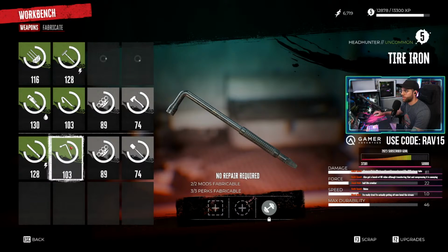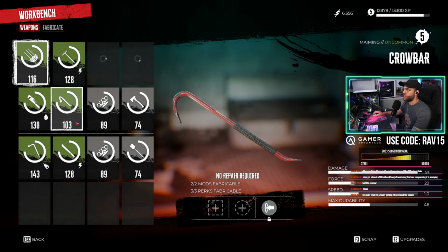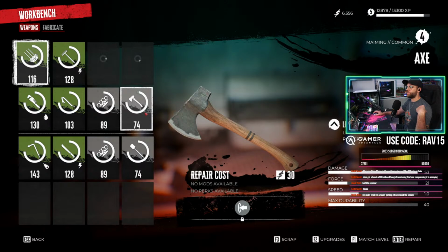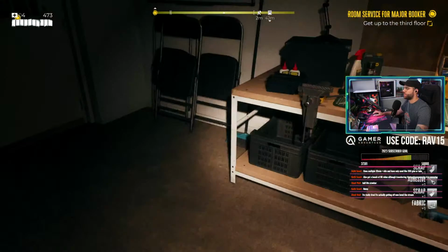Ooh, I can make it a fire one. Let's do that. Just flame on, dude. What is this? They're really forced heavy attacks. Increases damage. What was increases damage? There we go. That thing's really good. Okay. I got six weapons. I don't know if I really need to keep all these around. I'll keep one of the brass knuckles in reserve in case. Okay. Cool. Got lots of stuff now.